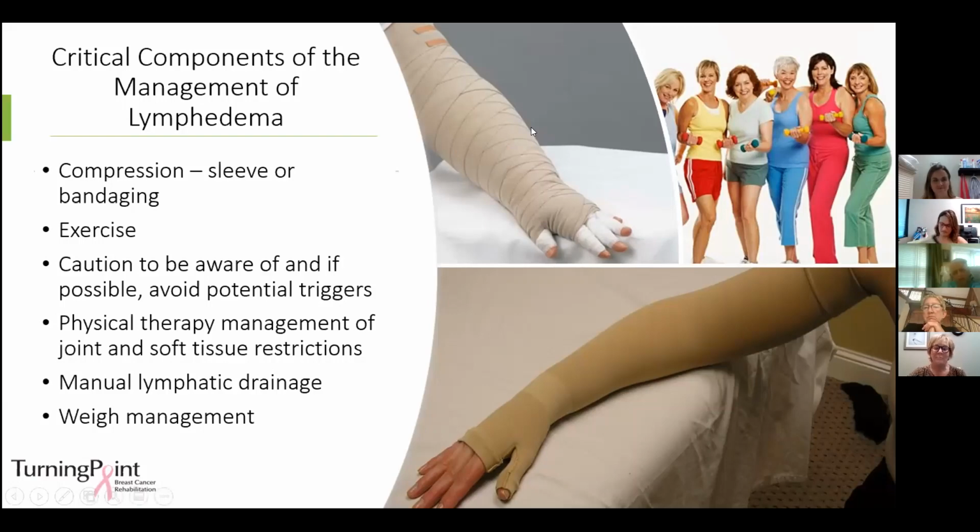Exercise, and we'll be talking more about it, so I won't go into that now. Really understanding, once you have lymphedema, those triggers, those same triggers that Mallory talked about that may start lymphedema, that increase of fluid in your arm, may also be things that make it worse. Not necessarily that cause it, but just kind of aggravate it.